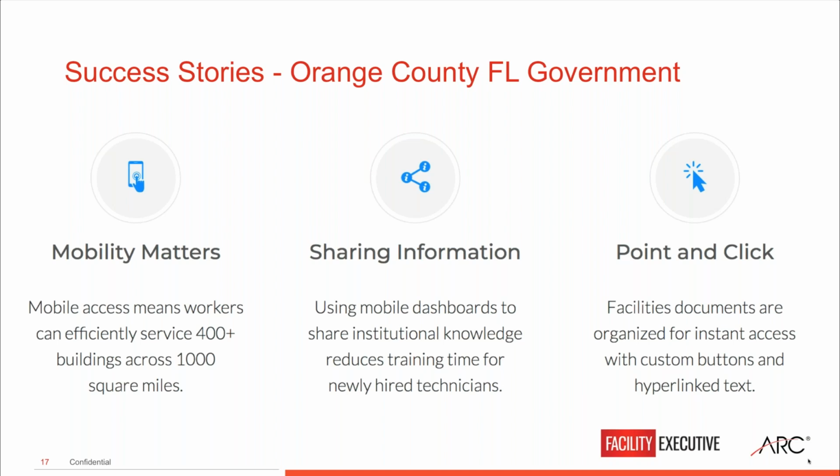Sharing the information, again, another theme that we continue to see here, everybody has access to that same information. Everybody is able to make decisions from that information. And once again, it reduces training time for new technicians, thus allowing them to become more productive.